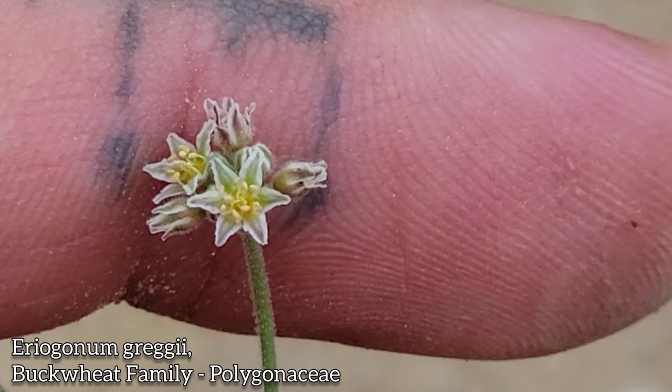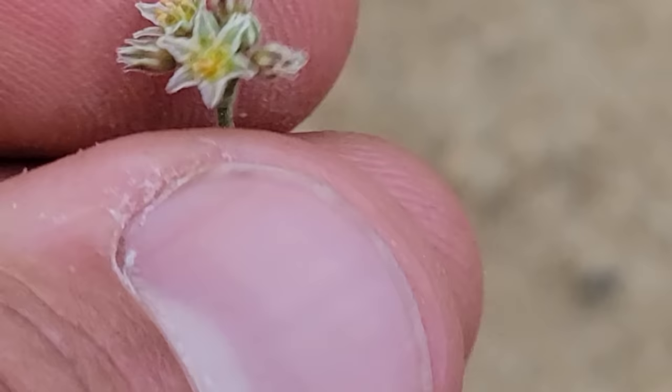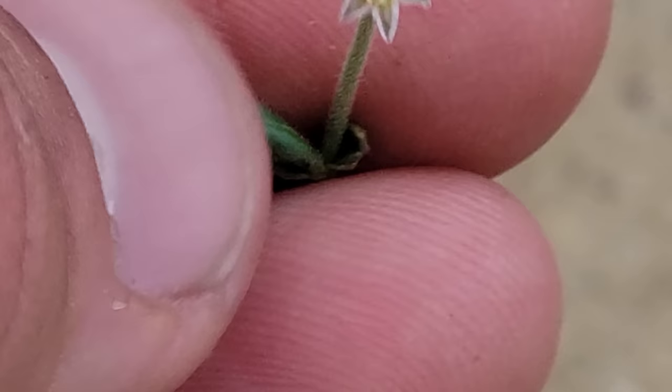6 tepals. Kind of odd for a dicot. 6 tepals, 9 stamens, and then you got that little pedicel. Can you see the pedicel in there? The flowering stalk. Let me funnel this thing. Yeah, see, there you go. You see the little stalk holding those flowers? Such a distinct floral morphology. These guys aren't open yet.